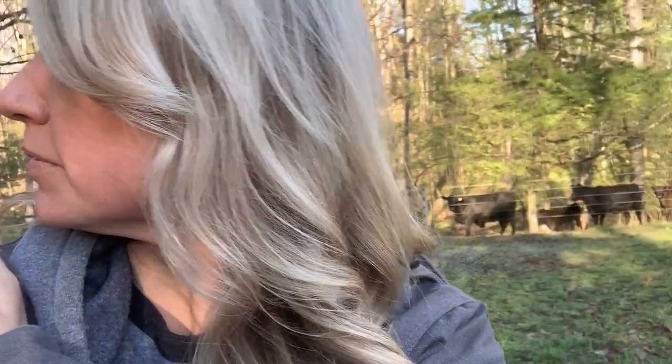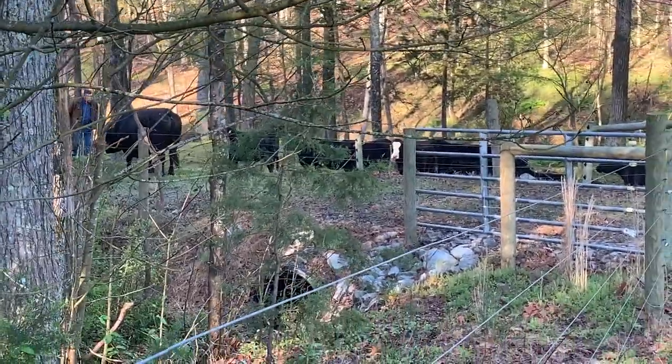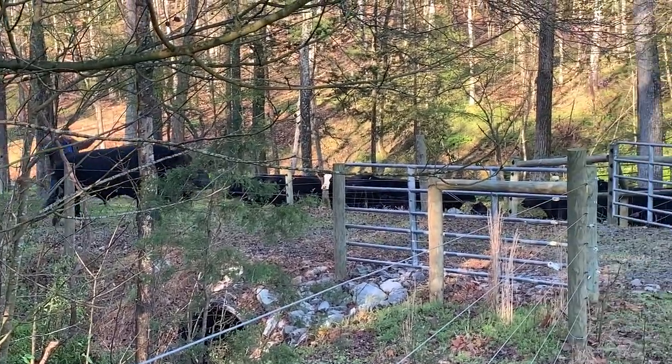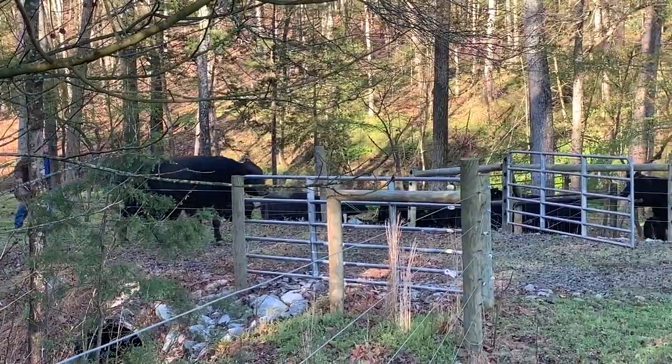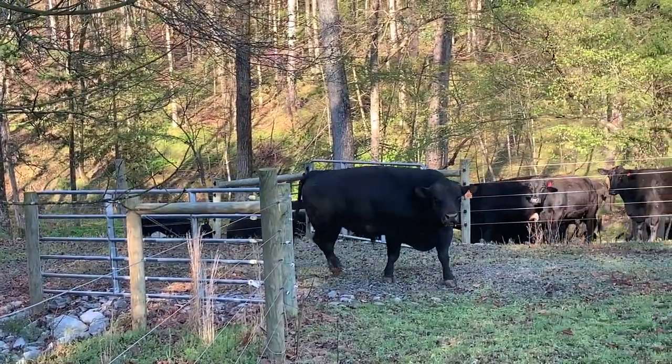I jumped out and got the gate. Lawrence has gone up and closed the other gate, so the bull's in the little alleyway. He'll come through here in a second. Jeez. There he goes. Come on, buddy. Come on, buddy. Gosh. Yeah.